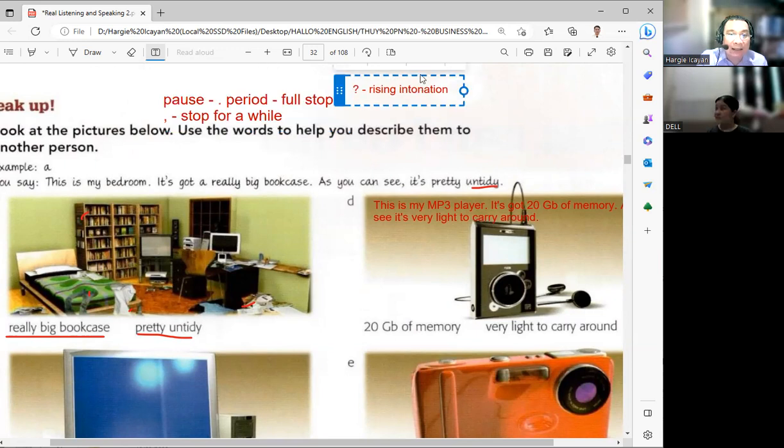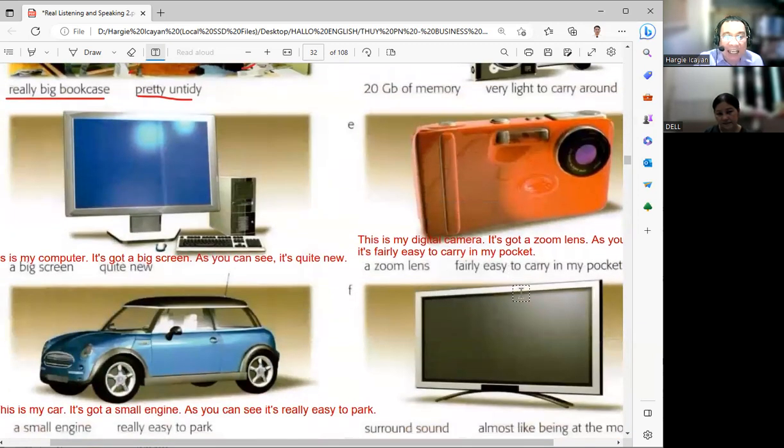In reading, for example, if we use this one: this is my bedroom. You can see a period, so it means full stop. It's got a really big bookcase, full stop. As you can see, there is a comma, so you have to stop for a while. As you can see, it's pretty untidy. So that is how you are going to do it. So that's letter A, B, C, D, E, F. So record that one.